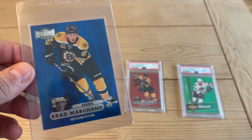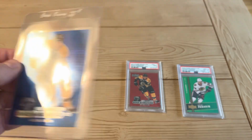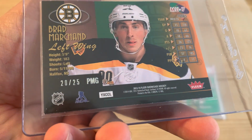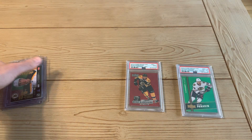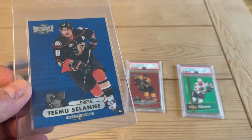2013. Brad Marchand. You're noticing a trend. Here's Brad Marchand in a blue, numbered out of 25. So they went down, I think, because over here these were numbered out of 50 in the blue. Now they're 25 the next year. Same with Selänne.